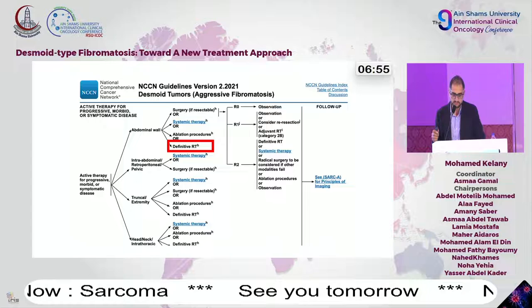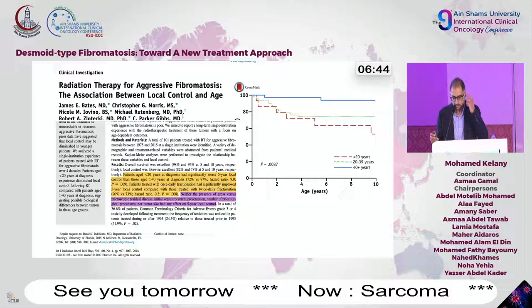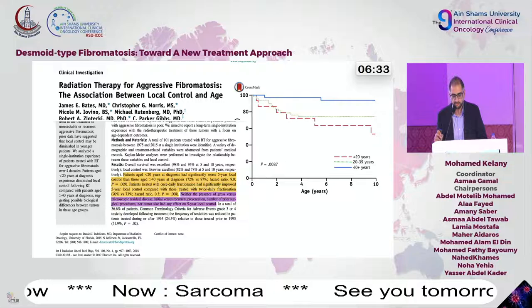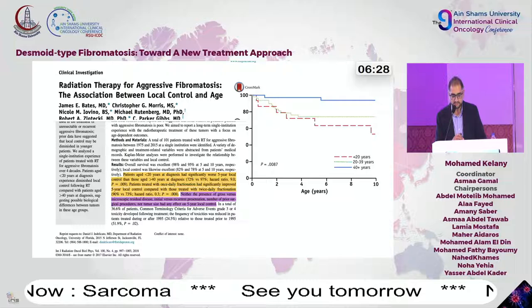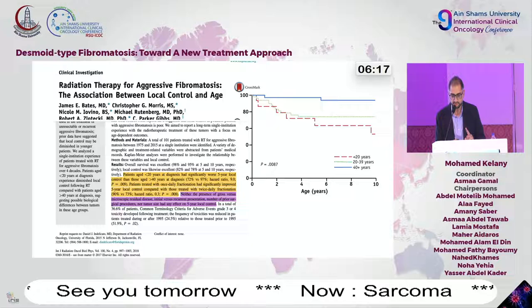Also, there is data from a retrospective analysis of more than 100 patients who received radiotherapy. They show that age and the type of fractionation significantly affect the response rate and the local control rate. But they state that neither gross or microscopic residual disease, nor recurrent versus primary presentation, nor the number of prior surgeries affects the outcome of radiation if we use it alone.